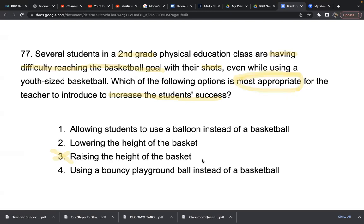What about allowing the students to use a balloon instead of a basketball? Given the direction, the balloon is harder than the basketball. Absolutely, right? The density of the balloon means it's going to float through the air, and they're going to have less success. It again does not achieve our goal. There's no student success. This one doesn't do student success. And so what might increase student success?